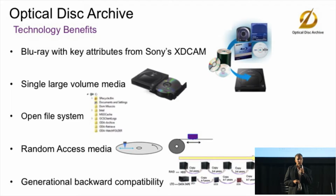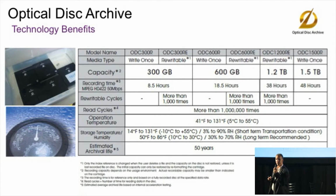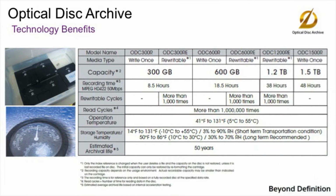Wanted to talk about some of the models that we have, capacities that we offer currently in generation 1. We have capacities of 300 gigabyte, 600 gigabyte, 1.2 terabyte, as well as 1.5 terabyte. There's different types of media, from WORM media, so you write once, read many, or rewritable media. The largest rewritable media we offer is 1.2 terabyte. The largest WORM media we offer is 1.5 terabyte.